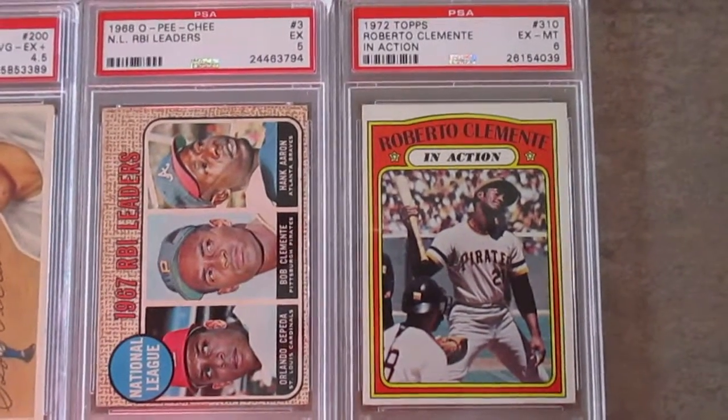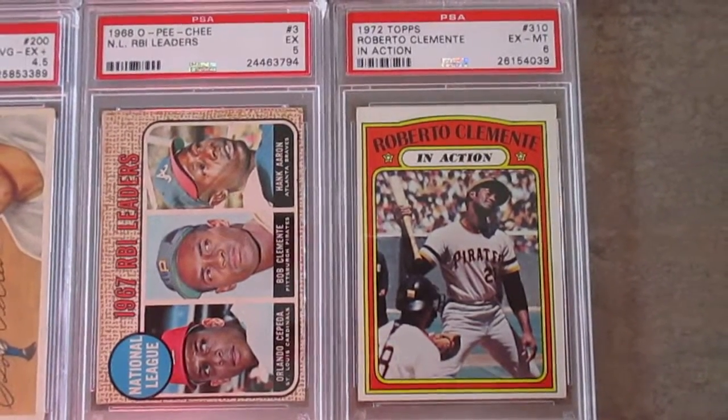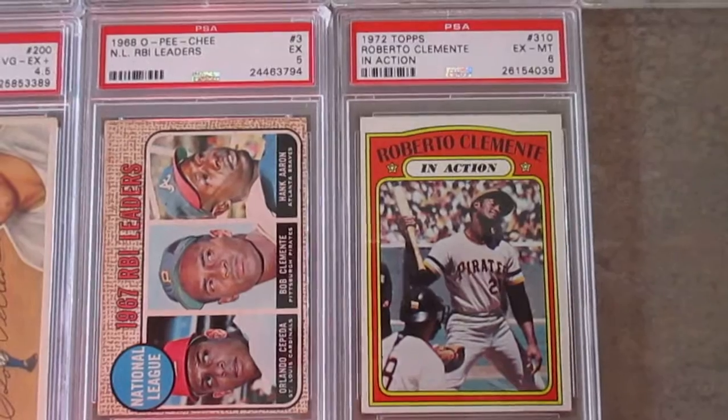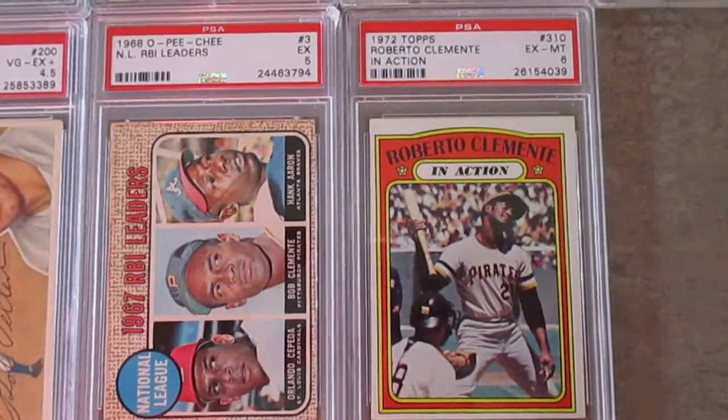And then a 72 Topps Clemente in action. I like that Clemente in action. He must have just struck out or something. He wasn't too happy about it. But that's just an excellent mint 6.